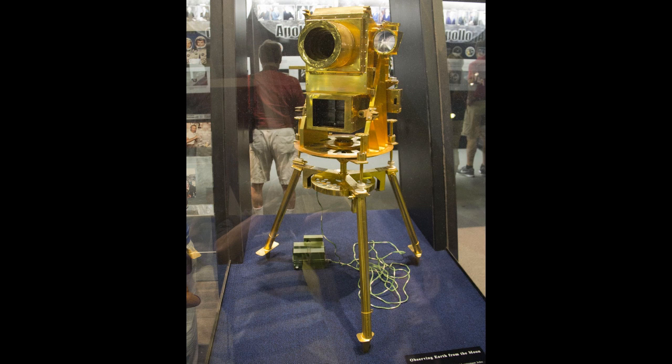I like this ultraviolet telescope flown on Apollo 16. This is the technical model of the one still on the Moon. It was used to observe the highest layers of the atmosphere of our planet.